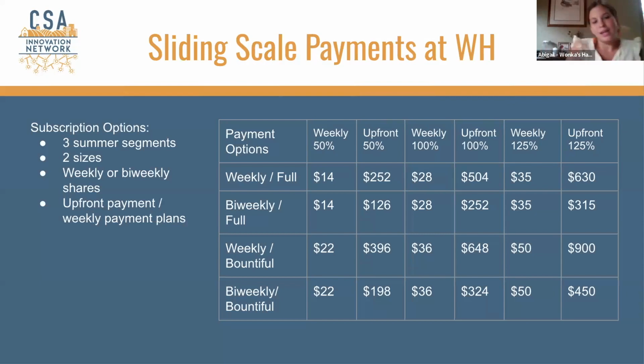Yeah, so we have a lot of different options for our CSA, and I think this is really helpful for people who want to sign up who maybe wouldn't otherwise. So our sliding scale goes from 50% to 150%. I just made a little graph here that shows 50% to 125% because not many people, if anybody, pay more than 125%. So this is just an example of what the payments can look like.